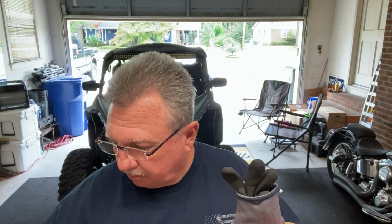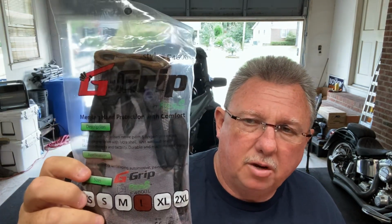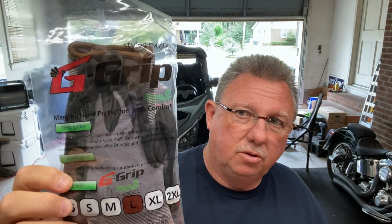I always carry extra gloves with me. In the summertime, I wear gloves like this right here. These are kind of like a pair of mechanics gloves. The ones I wear, they're called the G Grip. If you buy them on Amazon, I think they're maybe $20 for a dozen. They come in a big pack, a dozen in a pack. You can get them in multiple sizes. You can look them up. I bought these off of Amazon. They come in a box, I think, for a dozen for around $20, $22, something like that.